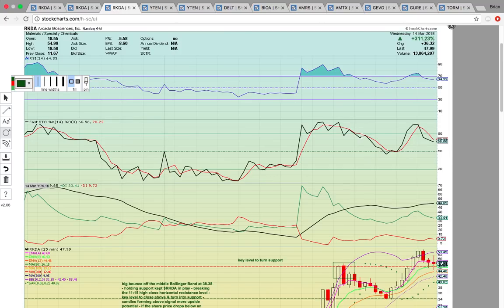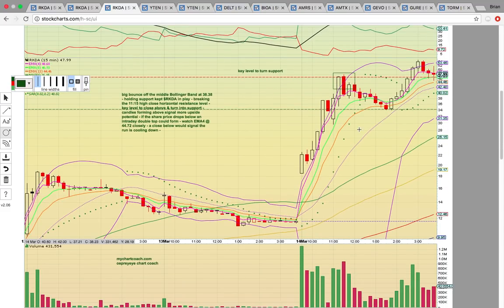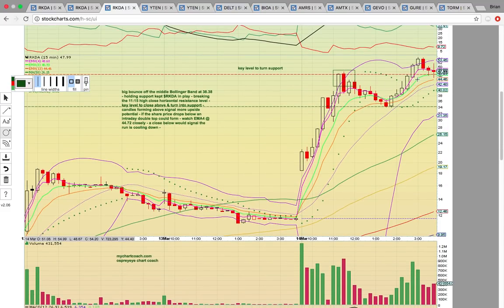If we look at the RKDA 15-minute chart, you can see it got above the high close horizontal resistance level today. That was on this candle right here, a really big move at 245. Anytime you can close above high close horizontal resistance, many times it signals a breakout higher. It ran to high of day, where it found some resistance and pulled back. Now you want to see it stay above this high close level, which looks lined up with around 46 or 47. If it drops below that, that would be a signal it's cooling down. Now it needs to stay above the middle Bollinger Band at 42.40 on the 15-minute chart.